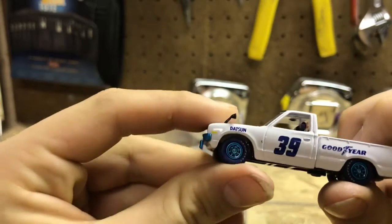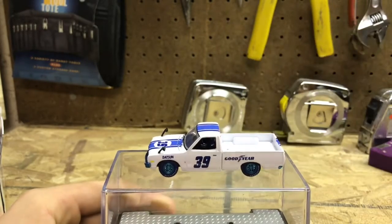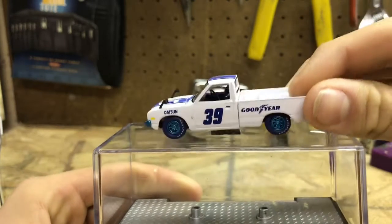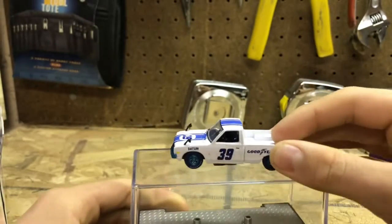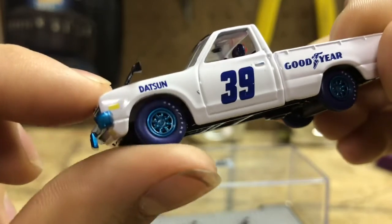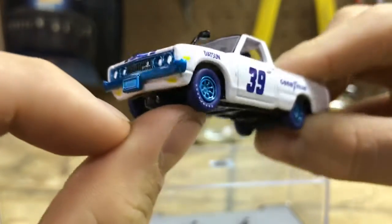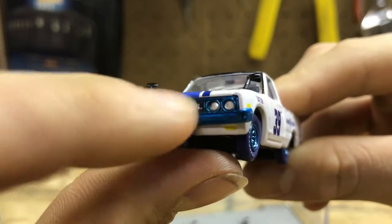Wheels look a lot better when it's out of the package and sitting down, instead of floating, they're down on the ground. Like when they're in the package they look lifted, but it rolls and everything. I think that's a really dark blue interior. Chrome blue wheels with the Goodyear tires. Chrome blue grille. It's got these little yellow reflectors. The grille is nice and detailed with that Datsun symbol.